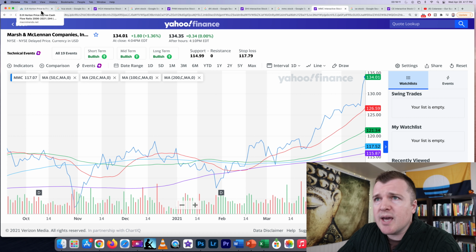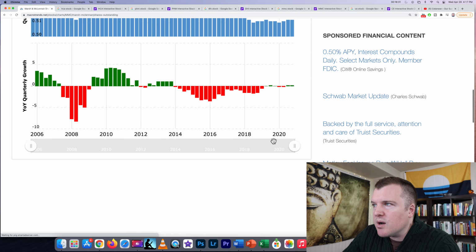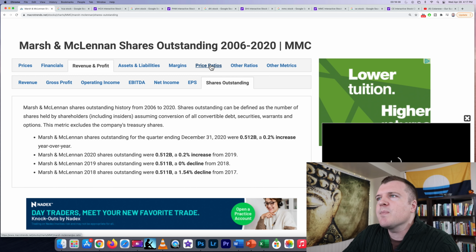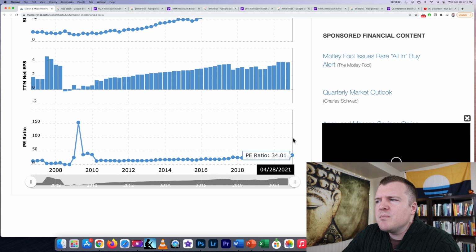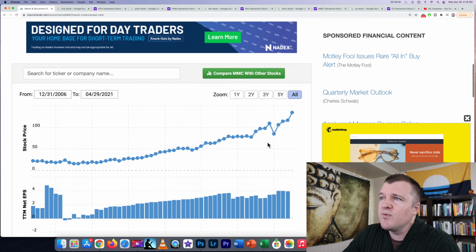They had a monster quarter. They're doing great in revenue. So revenue quarter after quarter, year over year, looks great. Net income, the profits are increasing. That's good. Shares outstanding. Didn't go down the last 2 quarters, but in general, they do stock buybacks. So that's good to see. Price ratios. How is this company valued? PE is 34, which is a little high, but this company has had a PE in the 30s in the past before.